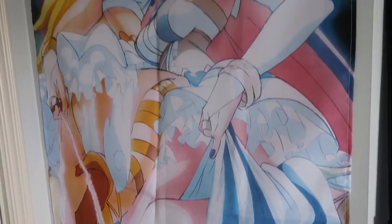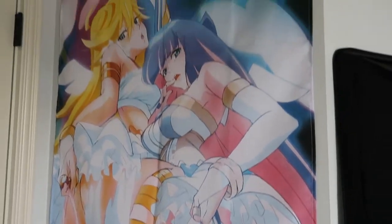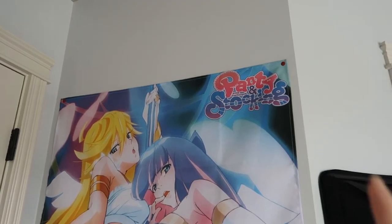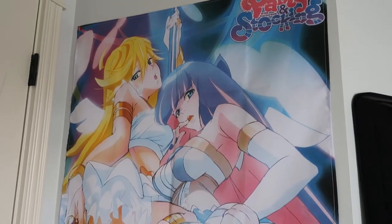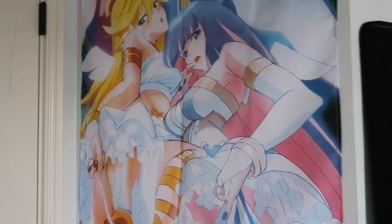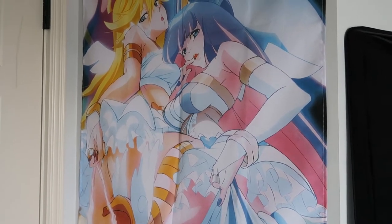Turning back over here behind the door, I actually put my Panty and Stocking poster, like a fabric poster. It's very pastel. There was this big space behind the door because the wall kind of curves like that for the closet. I wasn't sure what I was going to put there, and I thought I would put this one since it is a little bit more of a risque poster, so you know, it can go behind the door.